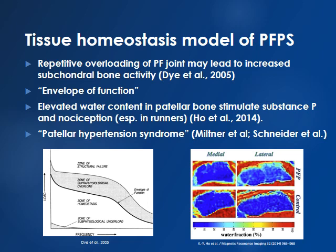There is some evidence to support this type of process within the knee. For example, there's increased water signal fraction on MRI, suggesting that there may be some kind of patellar hypertension syndrome, although this is definitely a theory that is emerging. Some of the newer surgeries targeting this patellar hypertension syndrome for decompression actually have shown pretty good results, and it's not clear whether this is a result of sham effect or not.